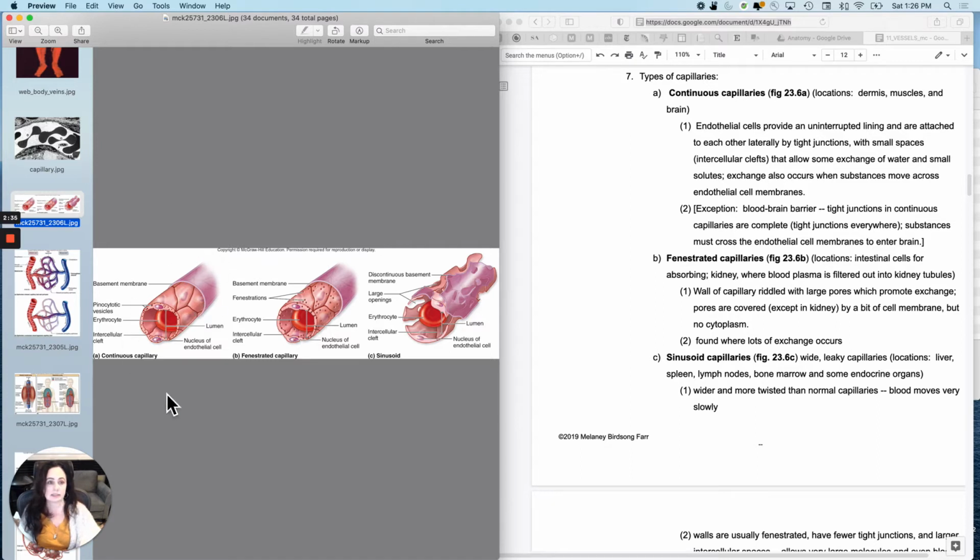So the places that you find continuous capillaries: the brain has the tightest ones, but then there are also continuous capillaries in the dermis and also in your muscles. And then the next one, they get a little bit more permeable. And these are called fenestrated capillaries.